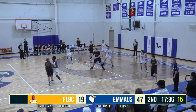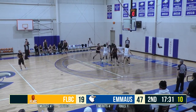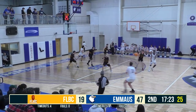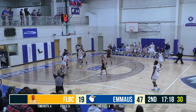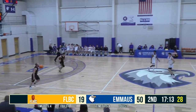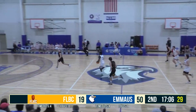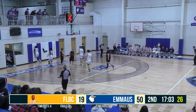The Eagles up by 28. Logan for three, no good. Harper for three is good. Nash Harper, three out of four from the three-point line. He has 12 points. Harper with the steal. He pushes. Two on one. Takes it himself. Lays it up. No good, but draws the foul.